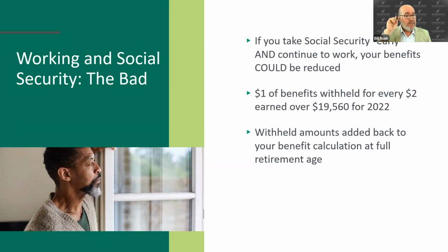Now, keep in mind, we're talking about earnings here, like a W-2 salary or self-employment income. We're not talking about pensions, interest, dividends, and capital gains. They don't count and won't reduce early Social Security benefits. So for instance, let's say that you earn $21,560 in 2022. That's $2,000 over that limit. Therefore, under the $1 withheld for every $2 earnings rule, Social Security is going to withhold $1,000 of your 2022 benefits. Okay, but those benefits are not truly lost.